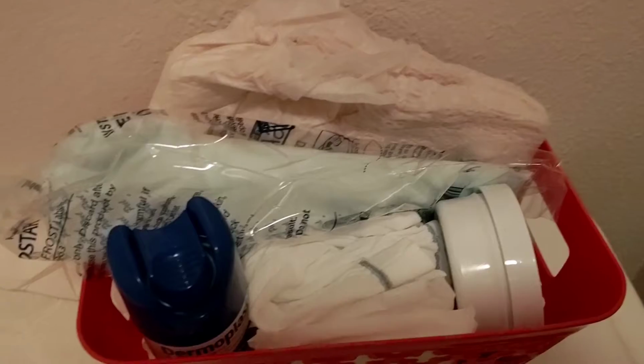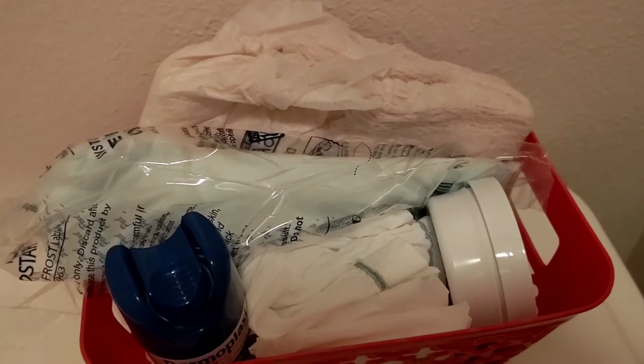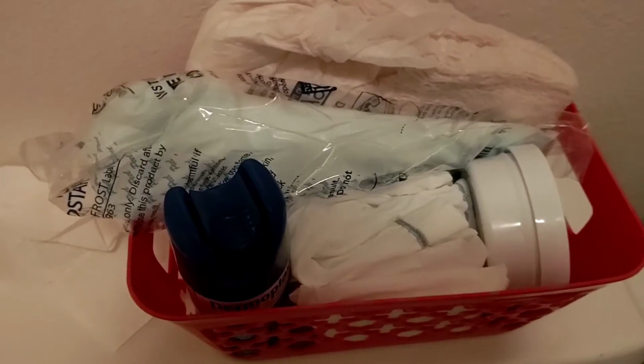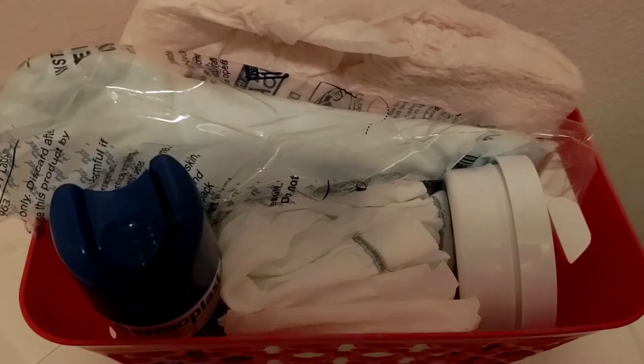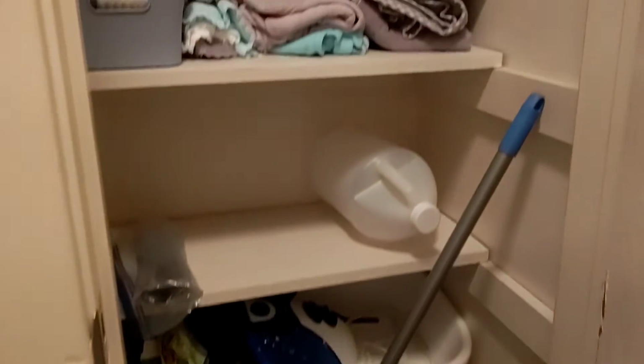Oh, I also have a Peri bottle, but that's in my hospital bag right now. I have two of them now because one came with this stuff, and then I bought one. But that's in my hospital bag, so that one will go in here when I get back from the hospital.